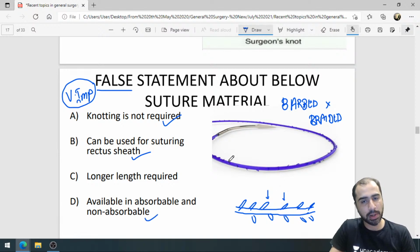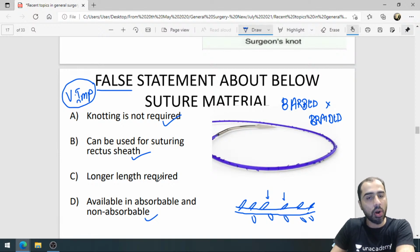Yes, what is this one? This is absorbable or non-absorbable? The one that you see. What would you call this? What barb suture does this look like? While you answer that, longer length required.